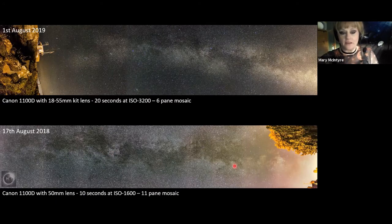This was done with a fixed 50mm lens that's a bit of a faster lens. So I did this at f1.8. So much detail in the Milky Way shot here. And these were just 10 second exposures. I like showing these side by side because it shows how powerful that 50mm lens actually is. Now, obviously, you've got to do twice as many pictures to get all of it in shot.